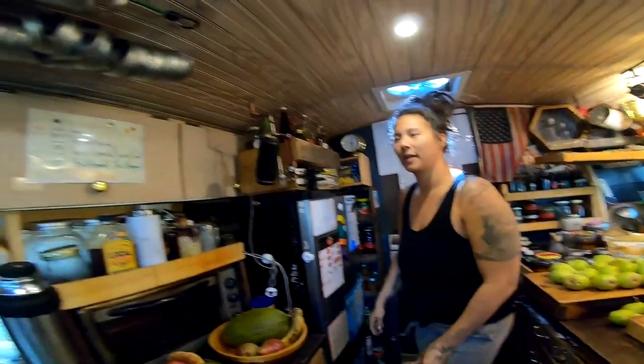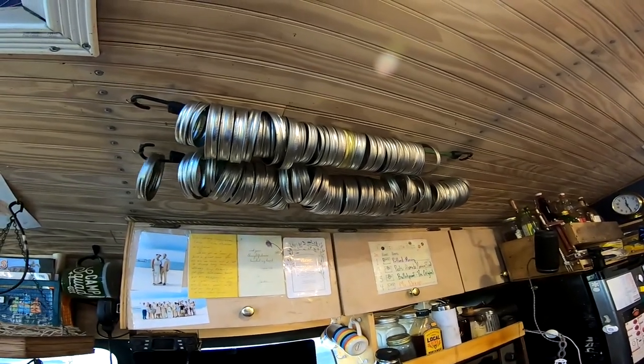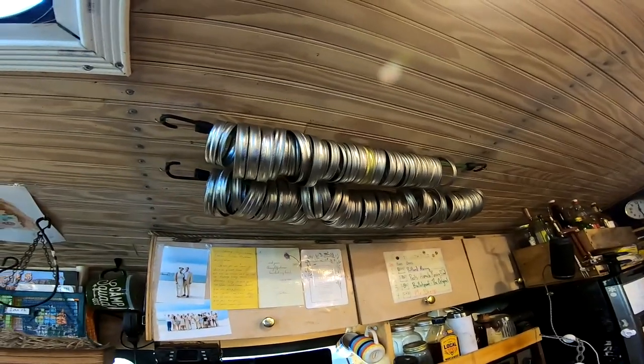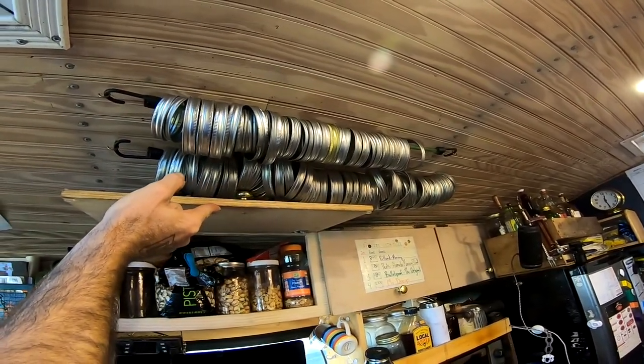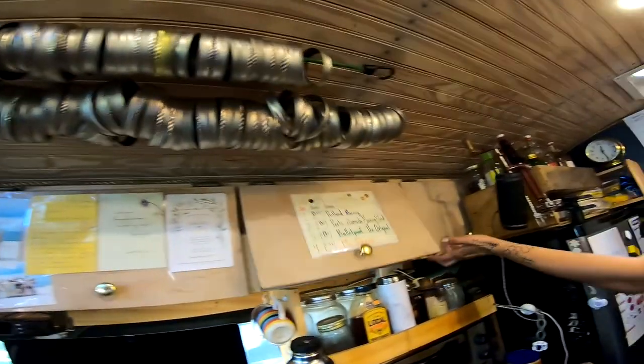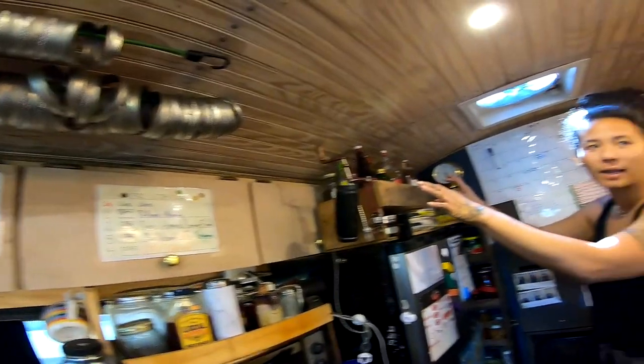And then we got this. This was a great use of space that we kind of calculated out. You can organize your big and your small lids, and they're out of the way. You can open this up, it doesn't really get in the way. There's all your nuts, we got chips, and then these two are all baking secondary storage.